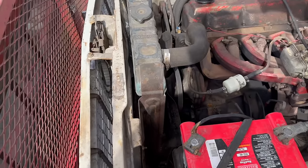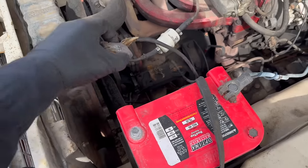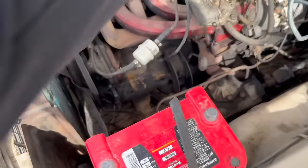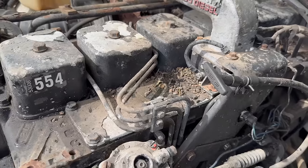I forgot the 63 needs a water pump. Anyway, now I have to steal this kind of good battery from it so we can start the other Cummins, so we can bring it over here and steal all the good tires. You know what I mean by good. Ugh.